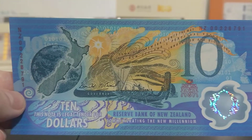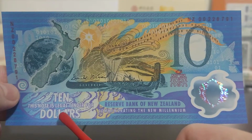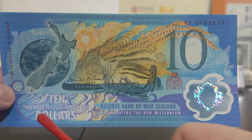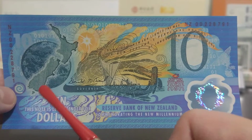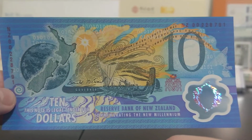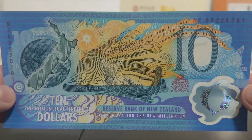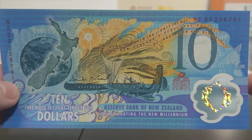And actually, down at the bottom, we've got a Paua shell, which symbolises basically the Pacific origins of the New Zealand people, probably the Maori people, as they are the original indigenous inhabitants of New Zealand. And you'll see all the way through this banknote that there's lots of Maori symbolism, lots of respect towards the Maori people, which I think is really nice.